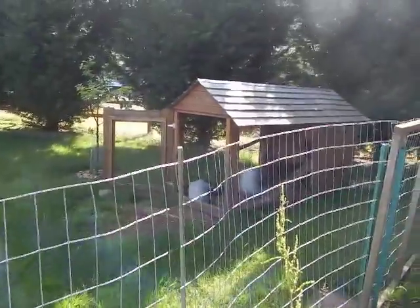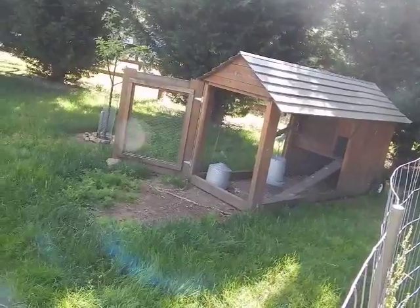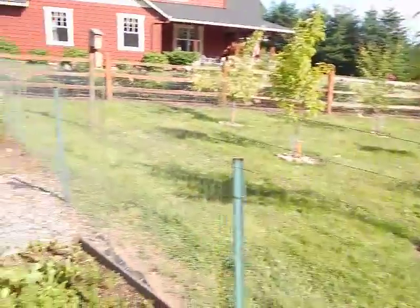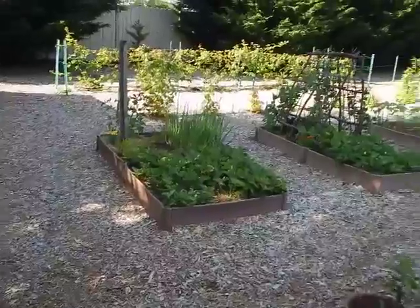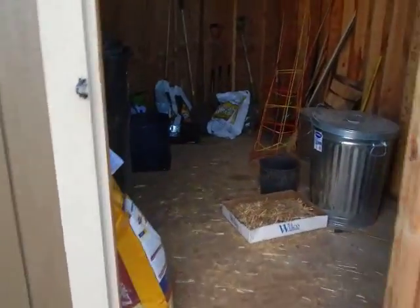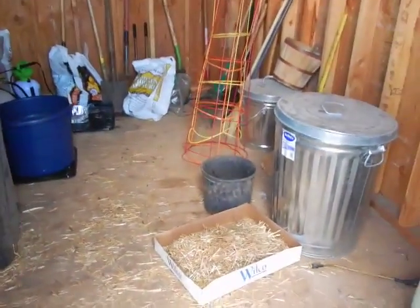But this is their little chicken coop. It's actually like a traveling chicken coop. So if we wanted to, we could move it around the yard. We don't. We just leave it right there because it's nice in the shade for them during the summer. We're probably going to build a more permanent, larger one there so we can have more chickens, because it's kind of small. I think it'll fit 6 or 7 chickens in there, but really only 5 comfortably.